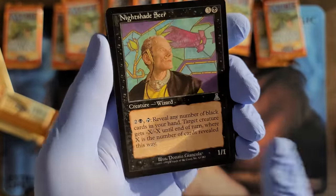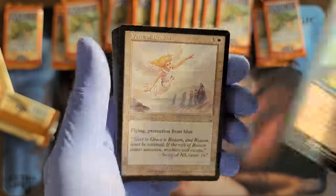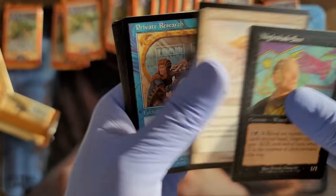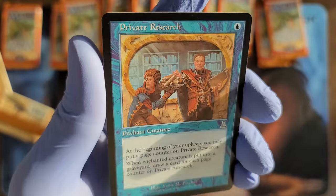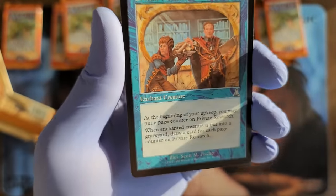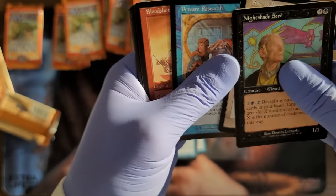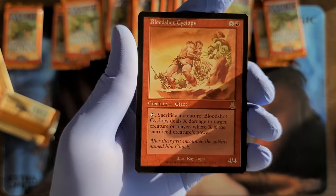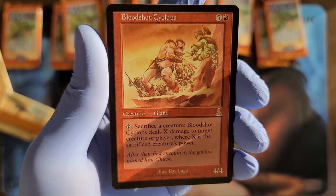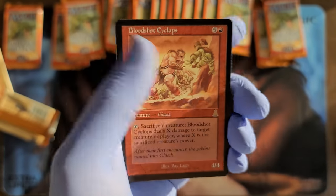Nightshade Seer. What a dust on that. This box was dusty as all get out. Voice of Reason. Beautiful, huh? Private Research. Just don't tell anyone what we're doing. That Private Research, like snooping in your partner's phone. Shh, don't say nothing. We're snooping. Bloodshot Cyclops. Mo, you got a little beat up here, man. I barely remember that card.